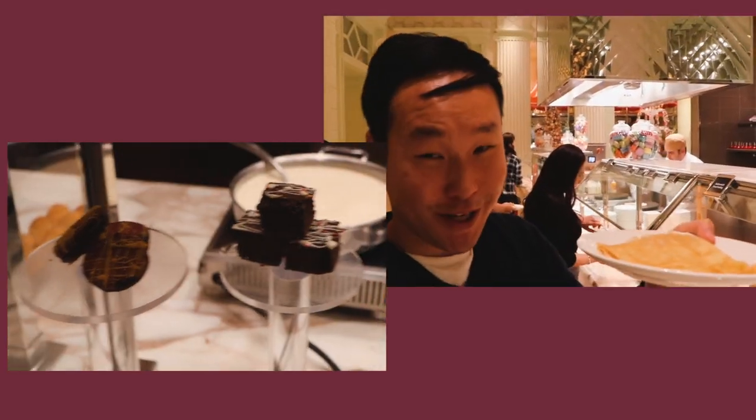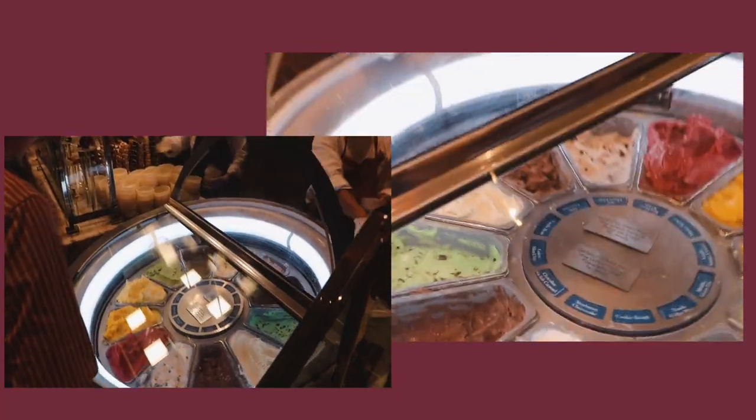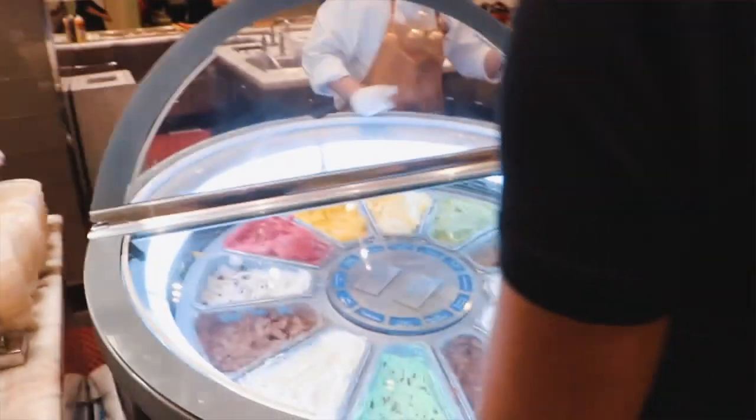There is always room for desserts. This ice cream wheel looks like the Wheel of Fortune. It just spins and you select which one you would like. What flavor? Got matcha, obviously.